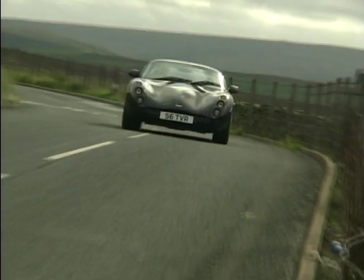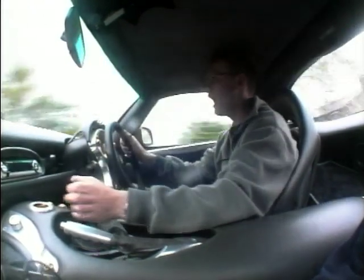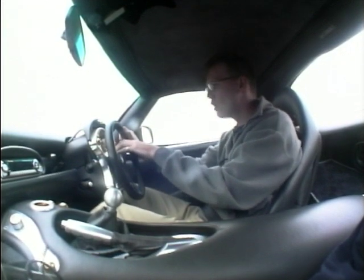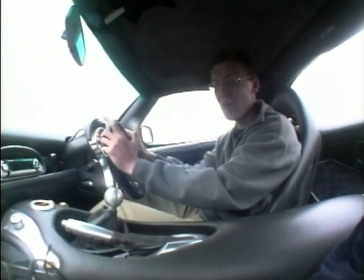Now, because TVR are a small independent company, it means that they've got complete autonomy over the designs. That's obviously apparent from the outside and for the interior, but it's the little things like the fuel gauge and the water temperature gauge. It's brass, it's aluminium. If you tried to do that in a Ford or a BMW, they would laugh at you and they'd probably sack you.